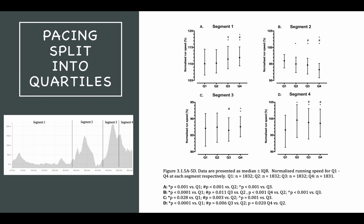But the main aim of the study was looking at how pacing differs between performance level. So we split the runners up into 4 quartiles based on their finishing times, and then we looked at differences in the 4 different segments. In this graph, we've got A, B, C, and D for each of the 4 segments, and on the x-axis, you've got quartiles 1, 2, 3, and 4. Runners in quartile 4 were the slowest 25% of runners, and quartile 1 represents the fastest 25% of runners.